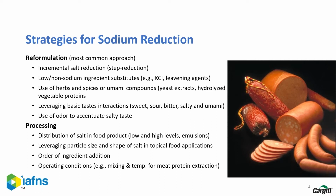So when we think about strategies of reducing sodium in food products from a product developer's perspective, there are basically two means. It's either reformulation and/or processing. For reformulation, the first approach is to gradually remove salt over a given period. It's a stepwise fashion to actually reduce sodium. But at some point, only so much salt can be taken out of the formula, generally about 5 to 15%, before the product attributes become unacceptable.